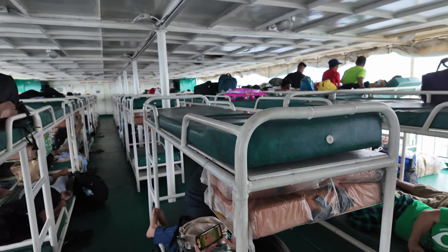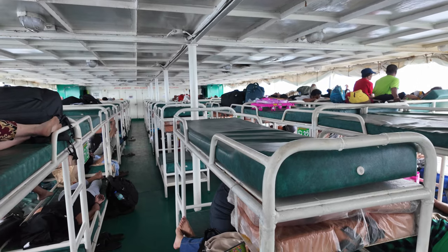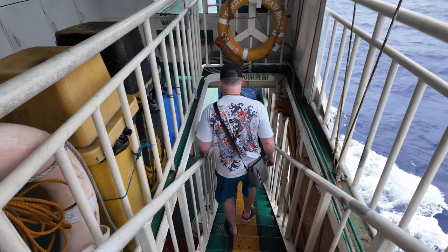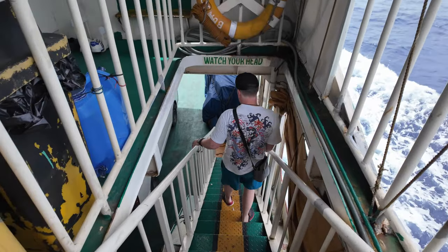So this is what the open air bunk beds look like. We're heading back now to have our lunch.